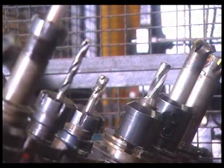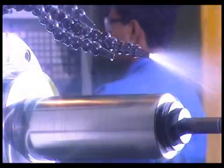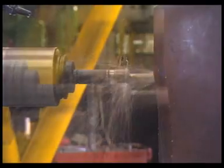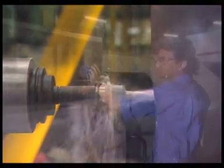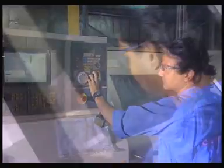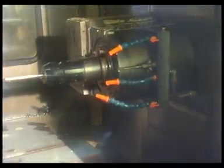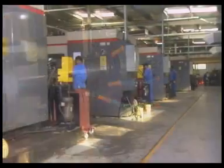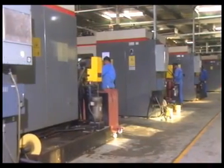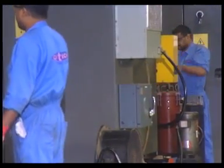As an enormous amount of heat is generated during the process, a jet of coolant solution is constantly and automatically sprayed onto the component all through the procedure. This ensures that the part undergoing the processing, the tool bit performing the operation, and the fixture are all kept cool, whilst the metal chips and other waste generated are also constantly washed away. At Camtech, the battery of CNC machines work round the clock under the loving care of their operators.